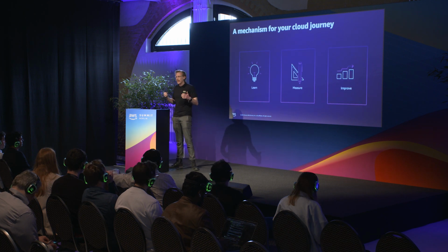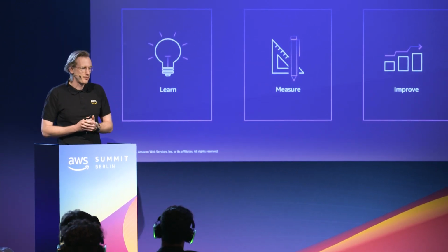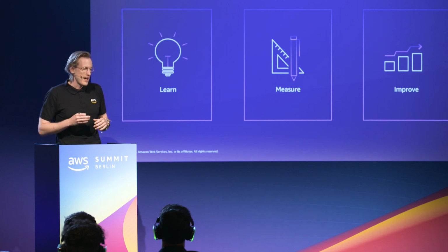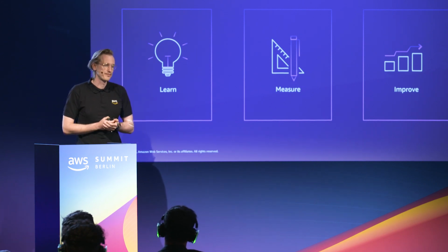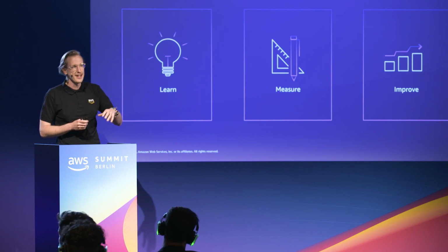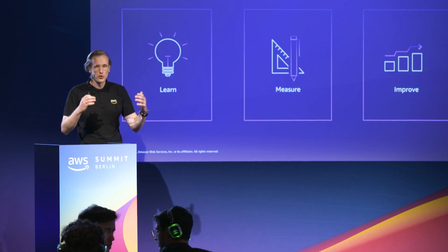And for that, there's actually a mechanism for your cloud journey, called the Well-Architected Framework. The AWS Well-Architected Framework is a collection of all the best practices, design principles, tools, and tactics that we have collected over the last decade by helping customers build their workloads in the cloud and seeing what works and what doesn't work. It helps you build secure, high-performing, cost-optimized, efficient architectures and workloads. It's really a mechanism for your cloud journey, helping you to learn about the best practices and to measure. We have the Well-Architected Tool available in the console, where you can answer questions and see if you're following the best practices or not. And then you can also improve. You can define risk items. The tool will show you, okay, in security, there are two more things that you should really consider.